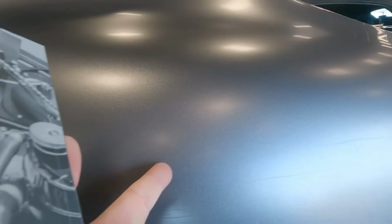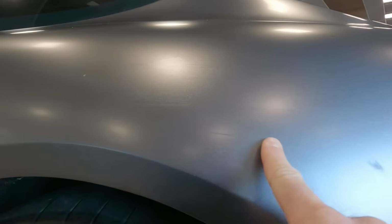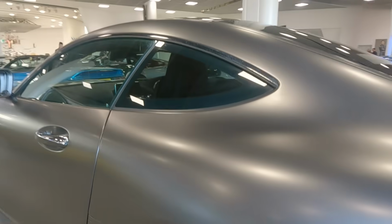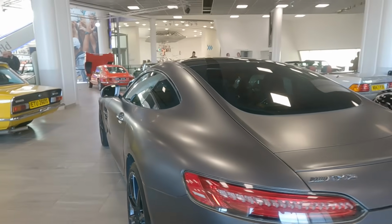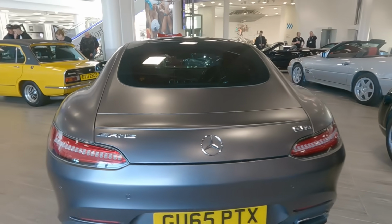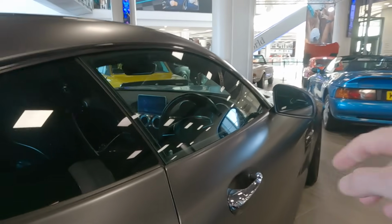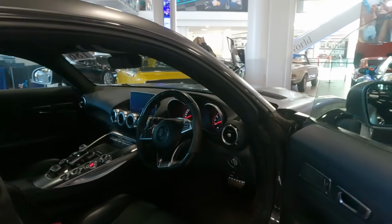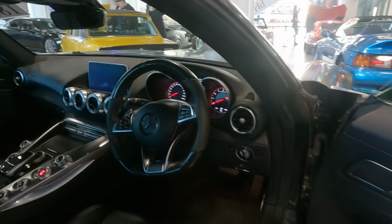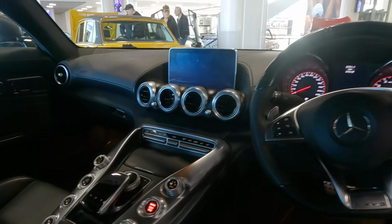You can see quite a lot of imperfections, even though this is a wrap. Quite a lot of marks, perhaps driving down the country lanes or something here. Yeah, I'd go for the C or the R, which had the wider track, of course, rear steer, and quite a few other dynamic upgrades, I guess you'd call them. This is more of the basic entry-level type AMG GT. Still a great car, don't get me wrong, lovely.